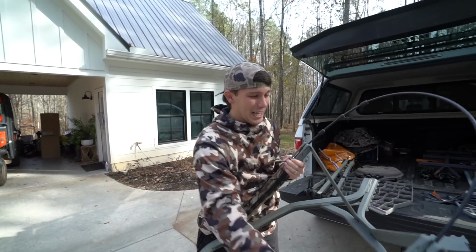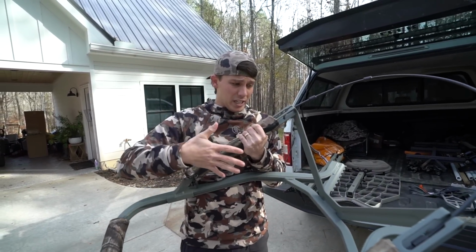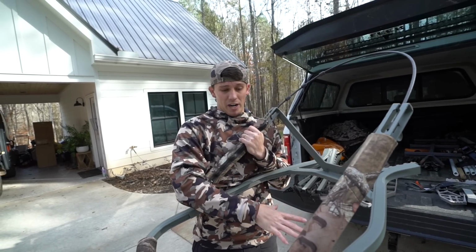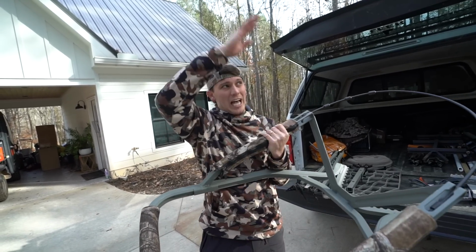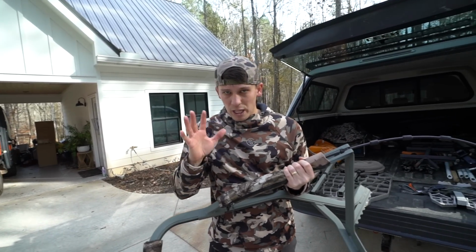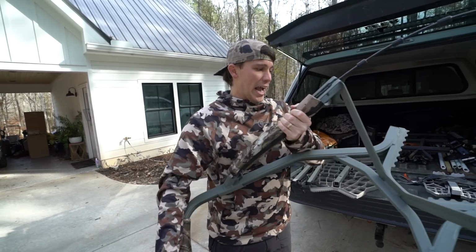So we got the climber. Like I said, this is how I started out. I was using a climber, and this one doesn't have a seat, but usually you would have a seat right here and the feet, and you can climb up, but you have to have a perfectly straight tree with no limbs or anything. So this is half the climber.